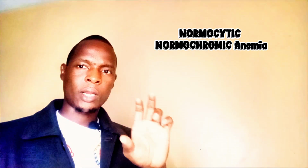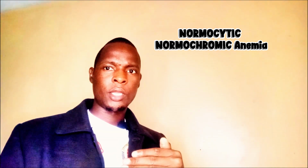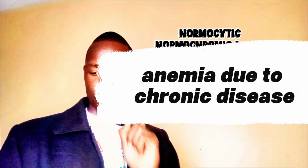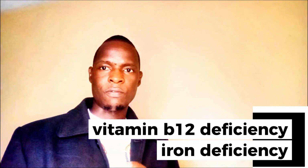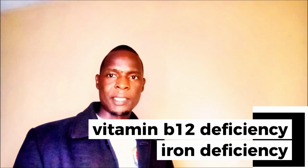That is, if you check your red blood cells, maybe under a microscope, you will find that most of them are of the normal shape, yet your hemoglobin count is low. Then it means that you have an anemia that is due to a chronic disease, maybe chronic kidney disease. But when you start noticing small size red blood cells or larger red blood cells than normal, then you will start thinking of nutritional causes like vitamin B12 deficiency, like iron deficiency. So these red blood cell indices are important in trying to distinguish the type of anemia that you might be suffering from.